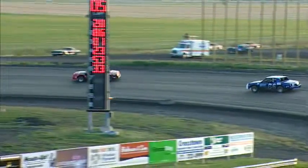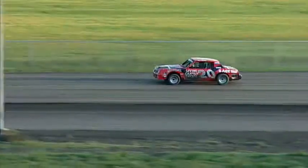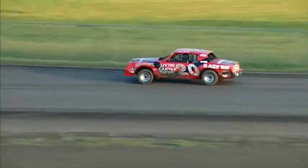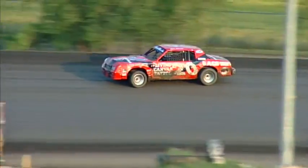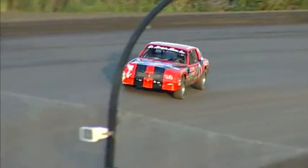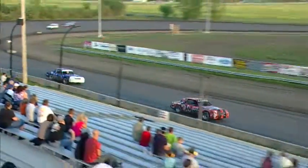Three down, 5 to go. The leader is the number 20 of Nick Adet, followed by an almost identical car. The number 86 of Rob Weens is second. Third, Delane. Fourth is Kyle Pellers. Fifth is the 53X of Krista Mae Thomas. And Rod the Rat Delane, who won the feature here last week, is in the 6th spot.